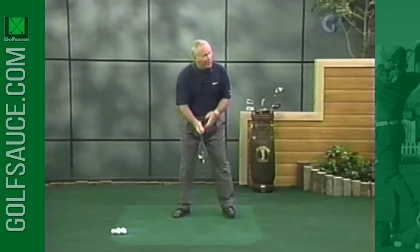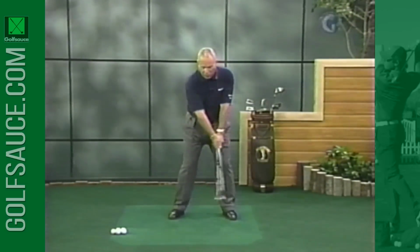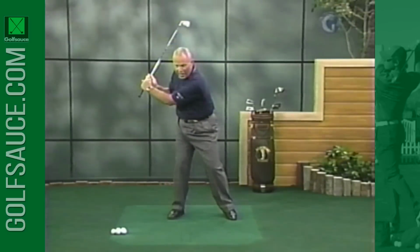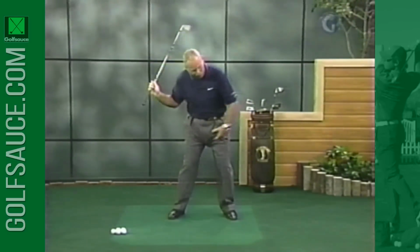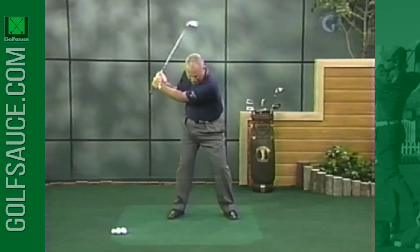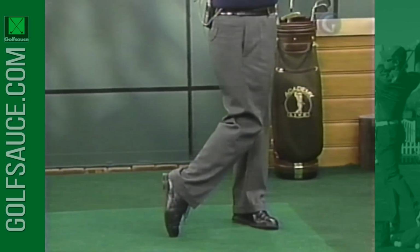What happens if you make a proper backswing, and this is an important thing too, if you're going to try and work on lower body rotation, you have to make sure you've made a proper backswing. The proper backswing is let yourself turn behind the ball, let your weight get to the inside part of this right foot, and as you come down, the first motion is a weight transfer back to the left. That's the unwinding of the left hip, left knee, which lets your arms get in front of your body, and then everything naturally goes together.